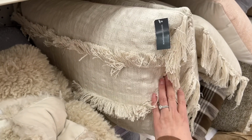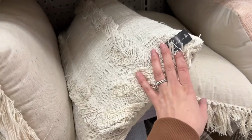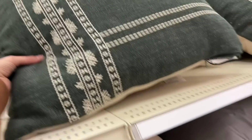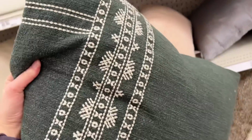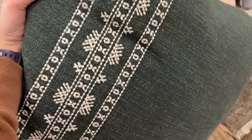In this new collection, they have so many new pillows as well. I absolutely loved this dark green pillow. I don't know where I would put it, so I didn't end up getting it, but it is so beautiful. I love the embroidered detailing.